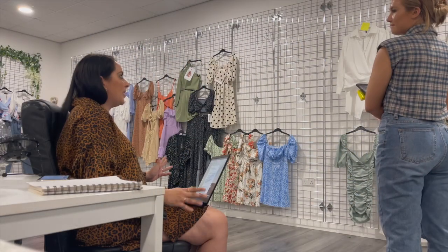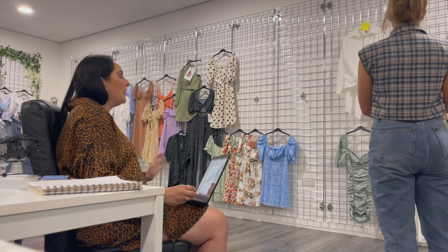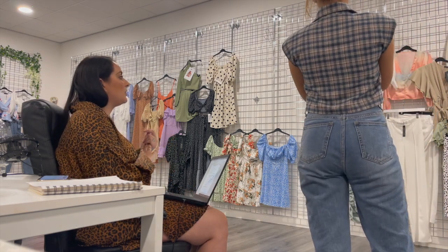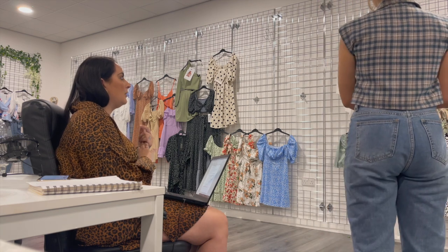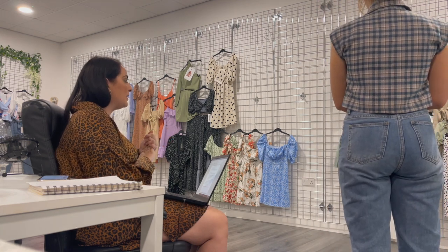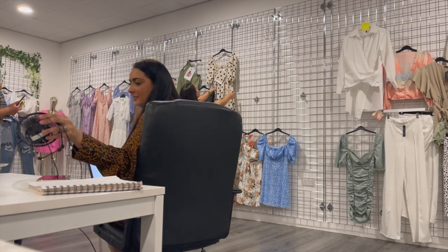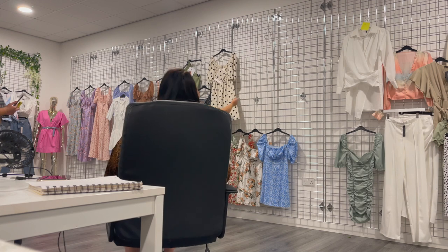I feel like you've covered dresses, you've covered bottoms, tops, skirts. And it all works together in a really nice way. You've got a nice colour palette, you've got some nice prints in there.